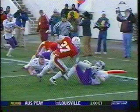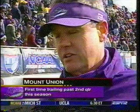All right, Dave Ryan, take it away. Coach Karras, first time in 38 games, your team has actually trailed at the half. How do you respond, you think, in the second half? Well, we've got to go in and get our poise back a little bit. Made a lot of mistakes in the second quarter, but I think if we talk to our guys, we'll regroup, come out and play real well in the second half.